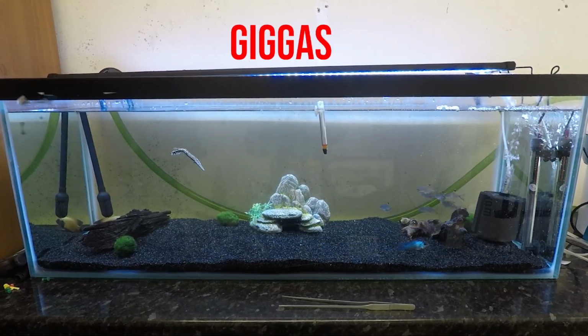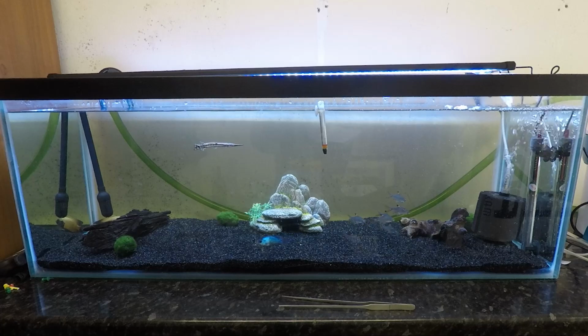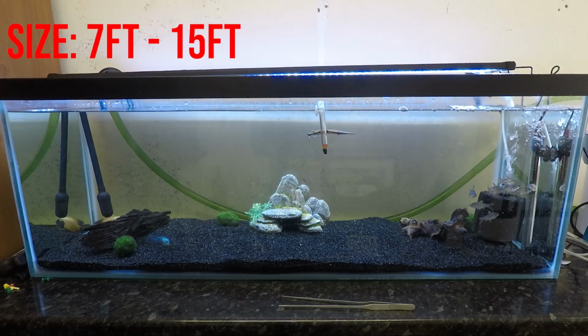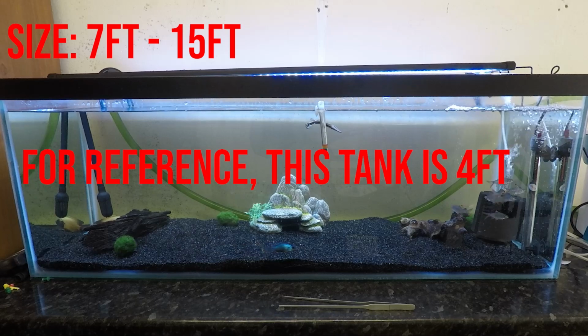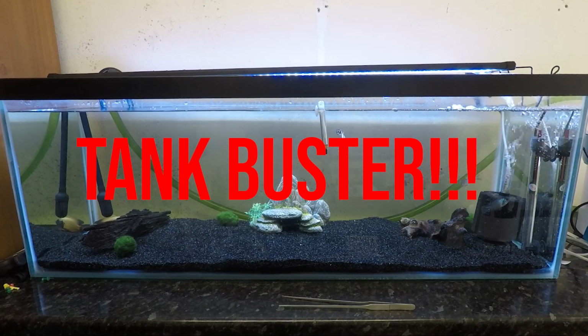Alrighty then, number 2 on the list is the Arapaima gigas, or just the Arapaima. If any of you know anything about monster fish, you will know that the Arapaima is probably the largest freshwater fish in the world. It grows typically to about 7 feet, but there have been records of it reaching 15 feet. This fish is known as a tank buster, and it doesn't get that name lightly. A tank buster pretty much means that it can break through your tank.